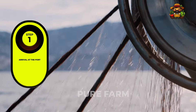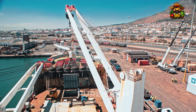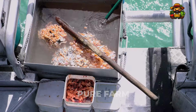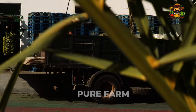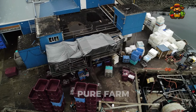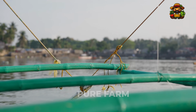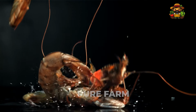Arrival at the port. The journey of shrimp begins at the ports along the American coastline, bustling centers of activity that serve as vital conduits between sea and land. Fishing vessels, often carrying thousands of pounds of shrimp, dock at these ports to unload their precious cargo. The shrimp arrive in massive frozen blocks, carefully preserved during their voyage. The port infrastructure is built to handle this influx efficiently, with advanced conveyor systems and forklifts managing the rapid transfer of cargo from ship to shore.